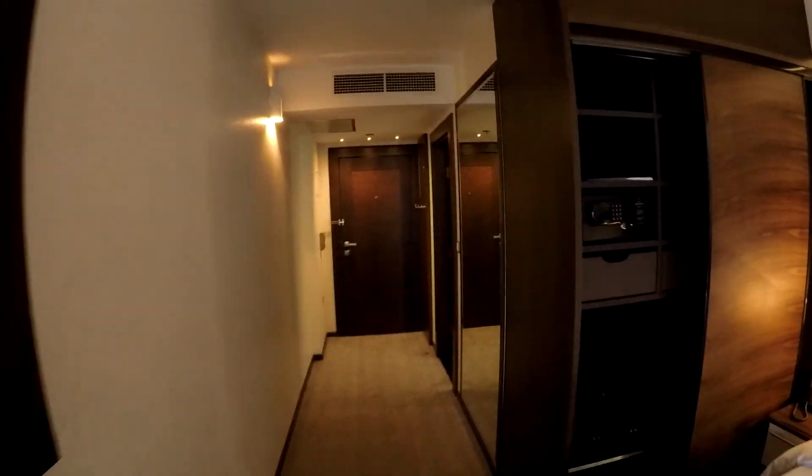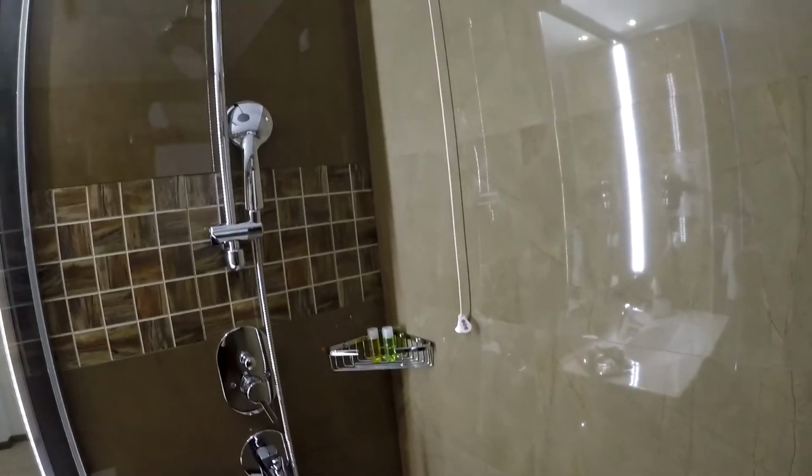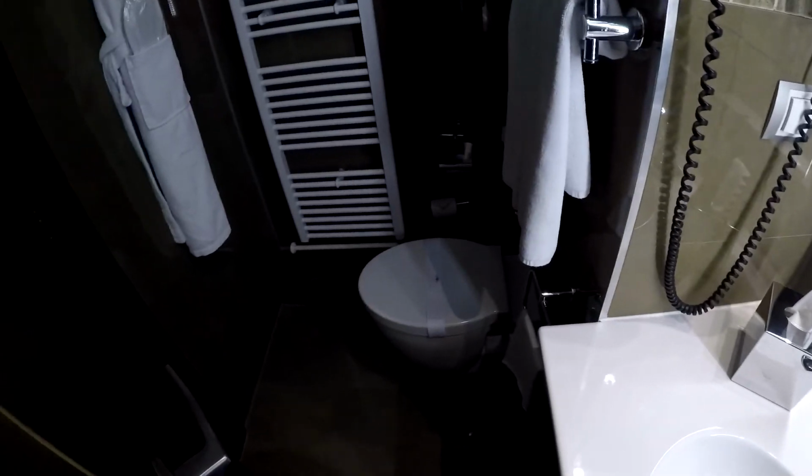And last but not least, we'll show the bathroom. Oh, I'll show the front of the hotel too, maybe even the lobby as I go back down. We got the very nice shower area. Got a sink and of course the toilet.